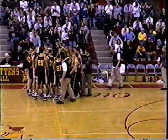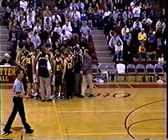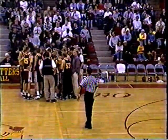Timeout, 20-second timeout for Bemidji. Has the lead now at 8. 49-41 is our score in our Otter Tail Telcom Cellular 2000 scoreboard. Otters come up with some good pressure and get the job done here, but this is the biggest lead it's been since early on in the basketball game.